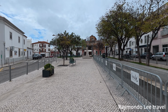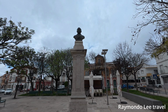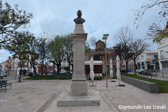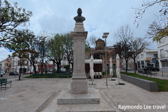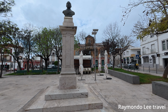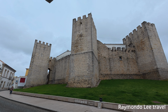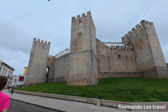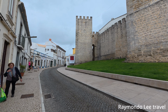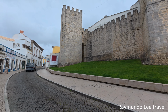Right, we're going to take a look at this. We're going to take a look at this monument. Yeah, monument to Dr. Francisco Oliveira, 1842 to 1915. So this is the castle here in town. Quite an impressive castle. So it's less than €2 to visit the castle each.